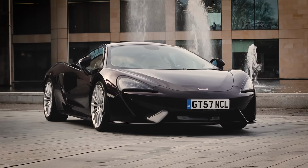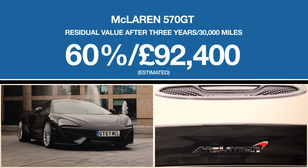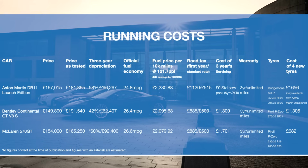It's much more difficult to pin down how much you'll have left if you buy the McLaren, but with so much personalisation available, it really will depend on the spec you go for, but expect it to sit closer to the Aston than the Bentley. For a detailed breakdown of the other running costs, pause your video right now.